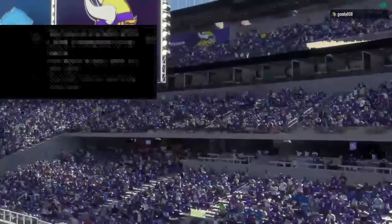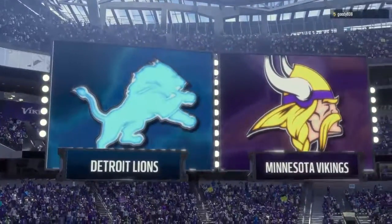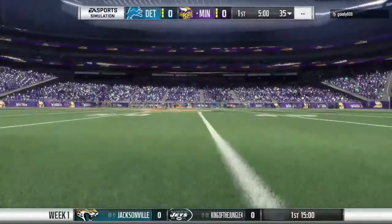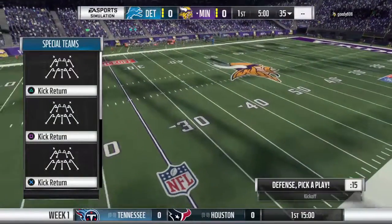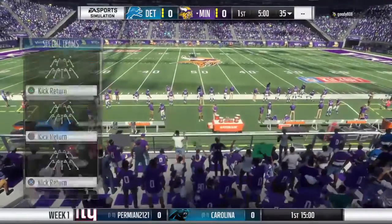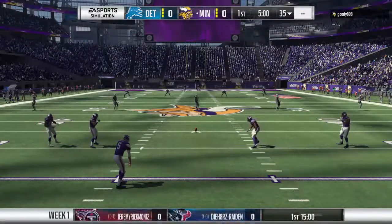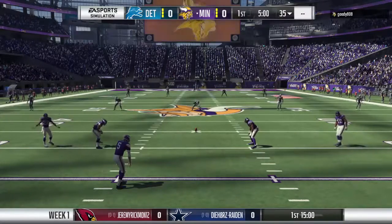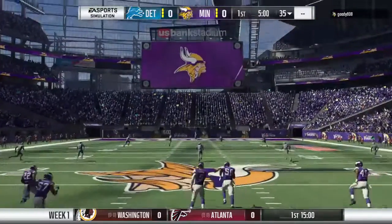Fresh start throughout the league here in Week 1 as these two teams have high hopes for the season ahead. It's the Lions going up against the Vikings. EA Sports coverage takes us to one of the newest jewels on the NFL landscape, US Bank Stadium in Minneapolis. The scene a few moments ago, here it is. It's unlike any other in sport as both teams made their way out of the tunnel. These folks are fired up as their guys are ready to do battle between the Detroit Lions and the Minnesota Vikings.